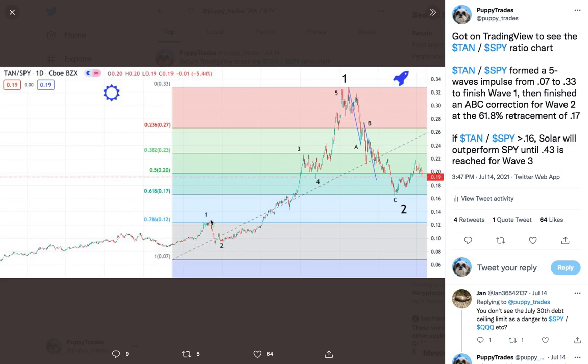So this is a 1, 2, 3, 4, 5 large degree wave 1 for the relative performance of solar energy stocks compared to the S&P 500. Essentially during this wave 1, there was monster outperformance in the solar energy sector. Then during this ABC correction, wave 2 low, big underperformance in the solar energy sector. Now this wave 2 on this ratio chart ended at exactly the 61.8% retracement of this wave 1.